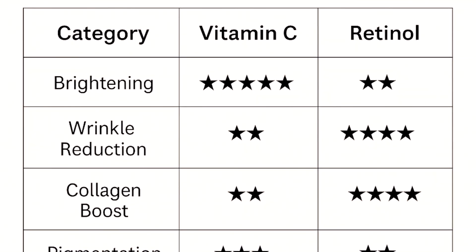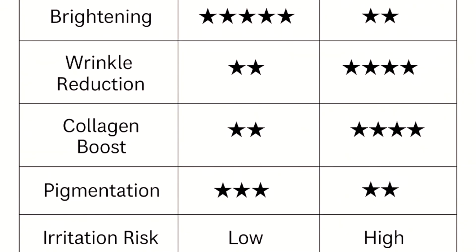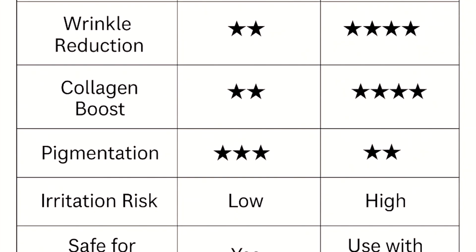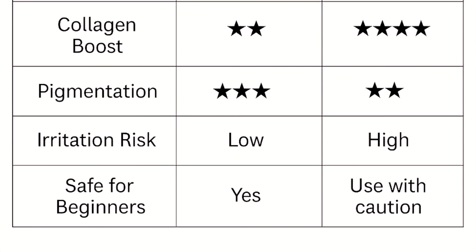A lot of you might have this question: which one should you choose between the two if you're just starting? So here is the showdown breakdown. Choose vitamin C if you are new to actives, you want to brighten and protect, you have sensitive skin. And go for retinol if you want serious wrinkle reduction, you can tolerate some irritation, you are targeting texture and fine lines. So vitamin C or retinol, which one is your pick?